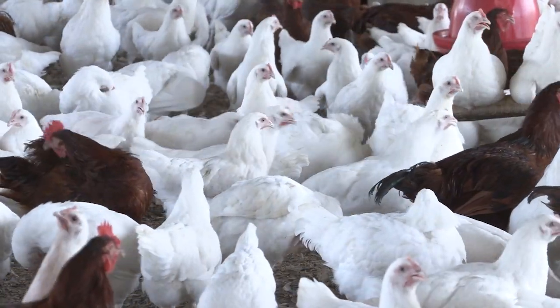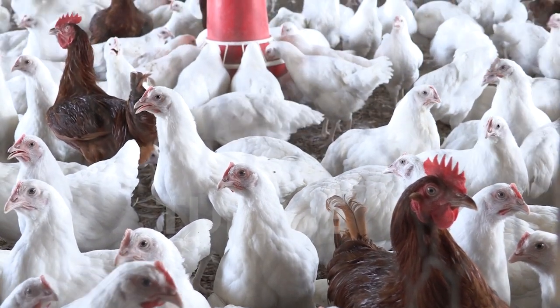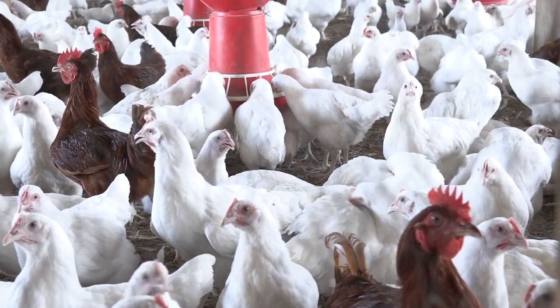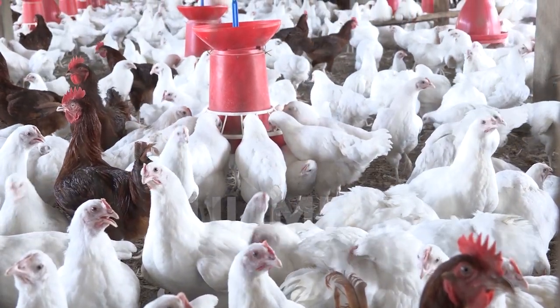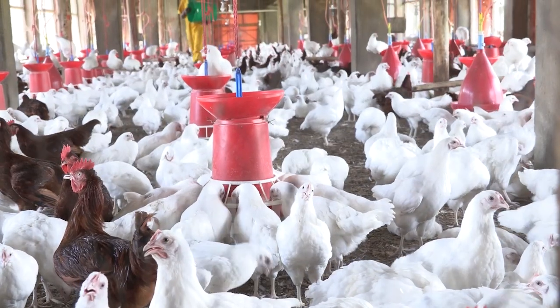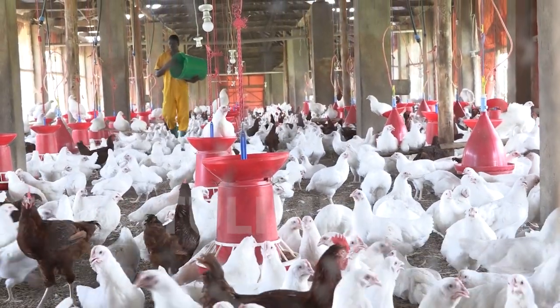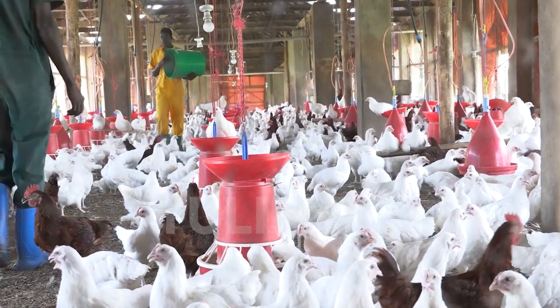We have baths around the farm. We have water available in plenty. We've dug wells, boreholes, over 3 boreholes on the farm. Each of the chicken houses has a bathroom area where people have to take their baths. They leave their uniforms over there, they change their uniforms, and they go and work inside.